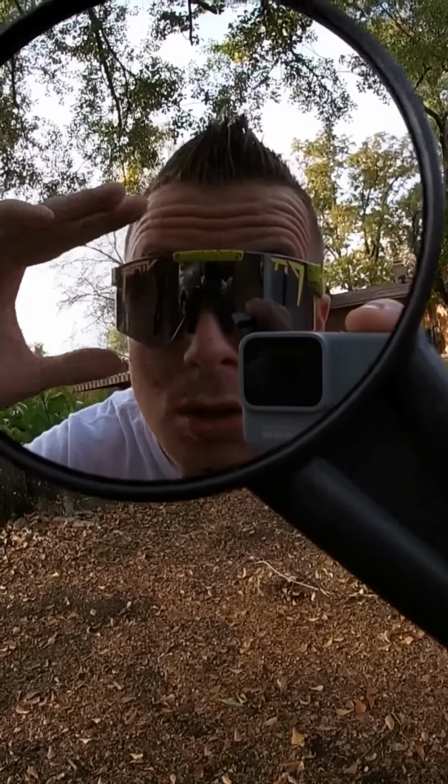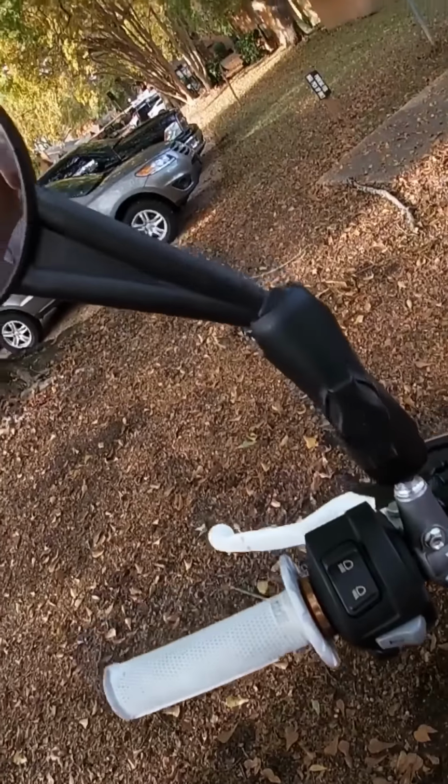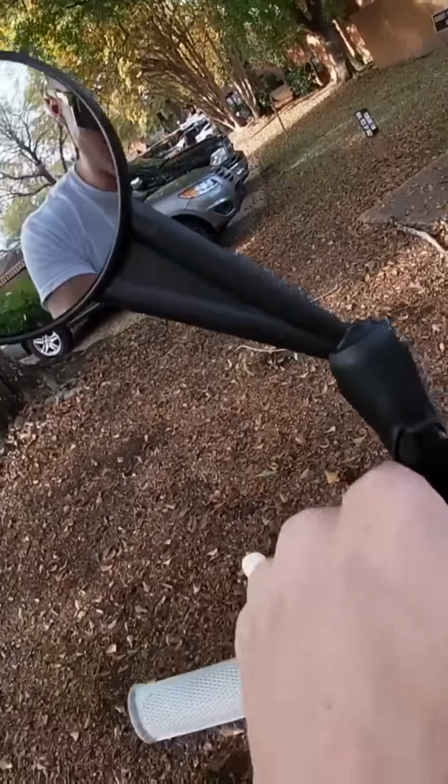Next thing I don't like, the stock rear view mirrors. As you can see, that's not the stock rear view mirror. I don't like them. I like this guy, the double take with the ram mount. That's what I like. The throttle is super, what do you call it? Finicky. Give it this much gas and it tries to fly out from under your legs. I like that. Some people don't.